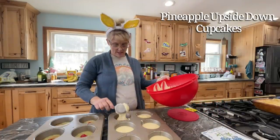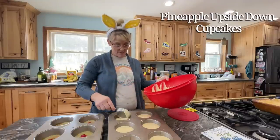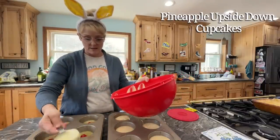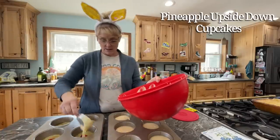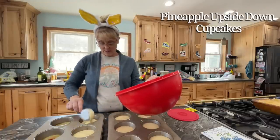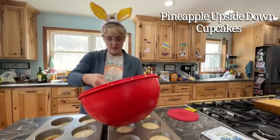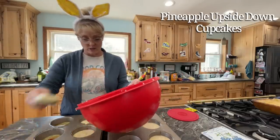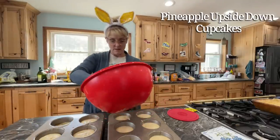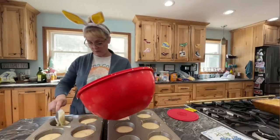So you might wanna double this recipe. It's not made to do a big, huge cake. I think it's made to just do a round cake. So you might wanna double it. And then it looks like I can do 8 extra large cupcakes, so. Oh, this batter is beautiful.